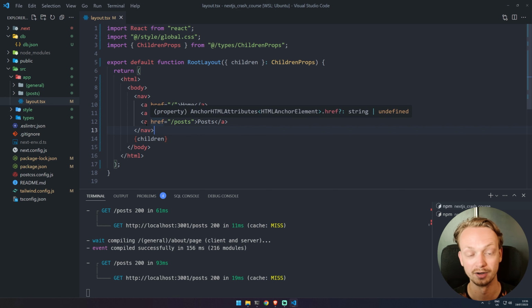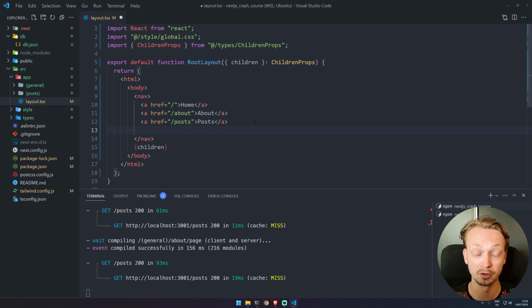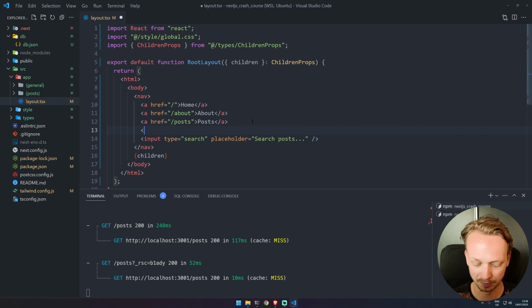maybe a search bar. So maybe we want a search bar in this nav section for searching for posts. So we make an input element here, and we will set the type to be search, and a placeholder, search posts. So now we get a little search bar here. Now, this is part of a form, really. Let's actually put it into a form to make it a bit more semantically correct.